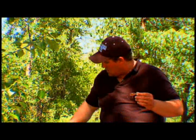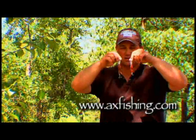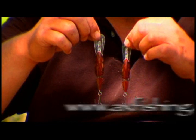So just keep that in mind with your baits. It's not always about the body size, but what that bait will do. Especially this time of year in the early spring, you want to start out in the morning deep. As it gets warmer, you want to go shallow. And that's where that bait change becomes very important.